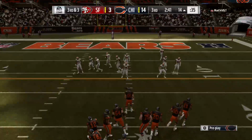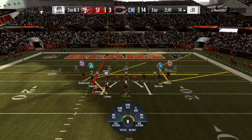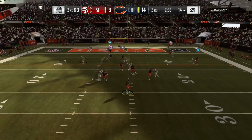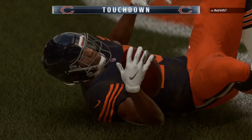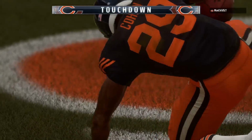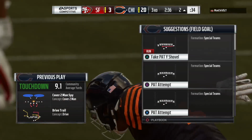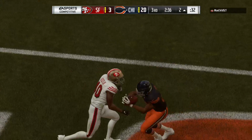The 8th play of the drive coming up. It's 3rd and 3. Trubisky to throw again. And that is caught. Touchdown, Bears. A great play there. A 14-yard touchdown. And the Bears will extend their lead.